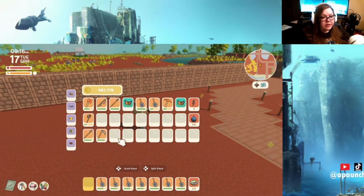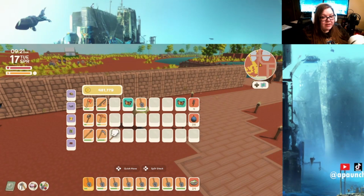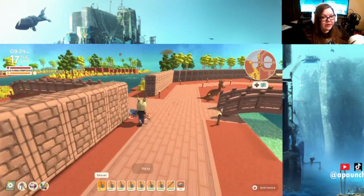I'm getting far too distracted by butterflies. I need to stop. Also, I can see off in the distance there's a crocodile that might give us some problems, so we'll take care of that real quick too.